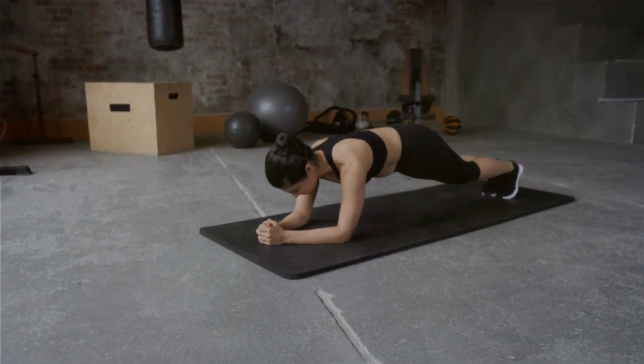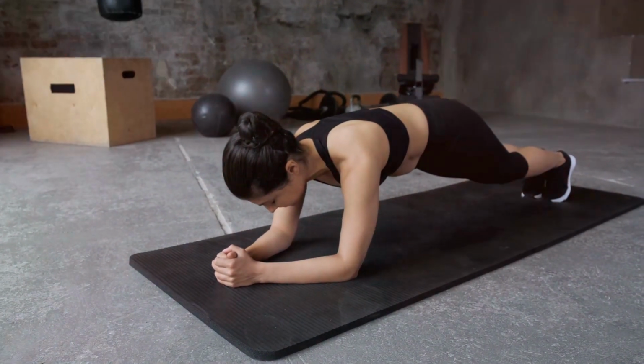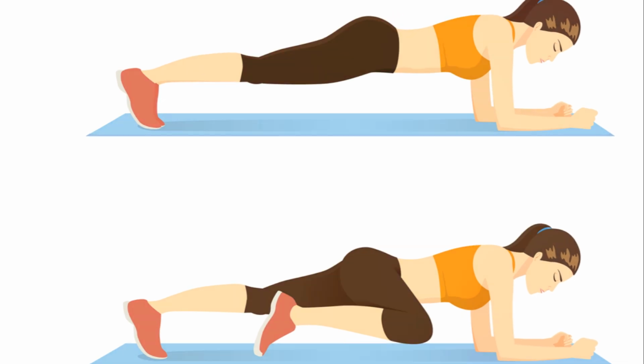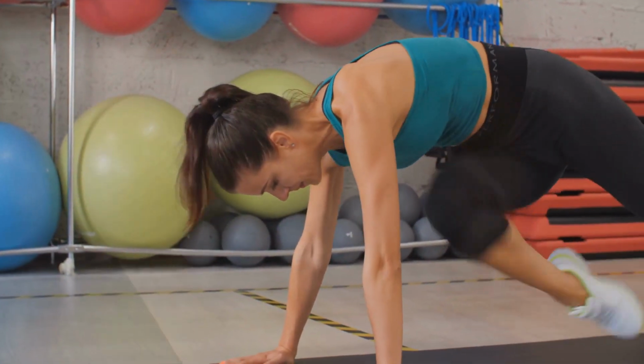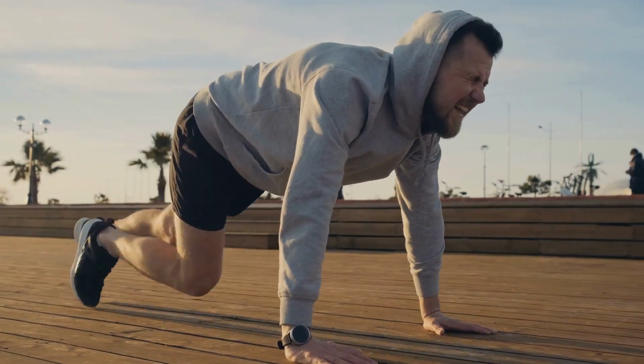Let's get started. Firstly, position yourself as if you're about to do a push-up, but instead, rest your weight on your forearms rather than your hands. Your body should form a straight line from your shoulders to your ankles. Engage your core by sucking your belly button back towards your spine. Hold this position for as long as you're comfortable. 30 seconds is a good starting point.